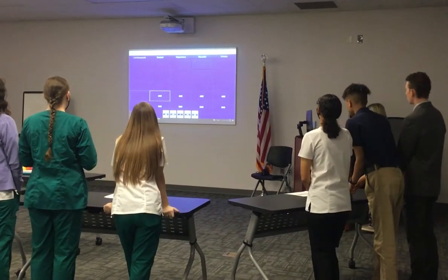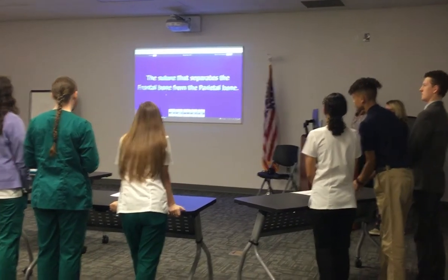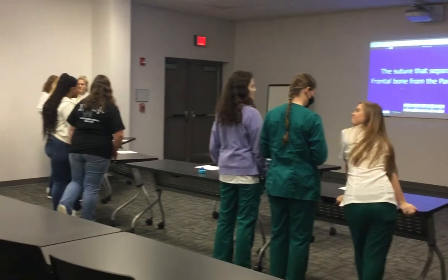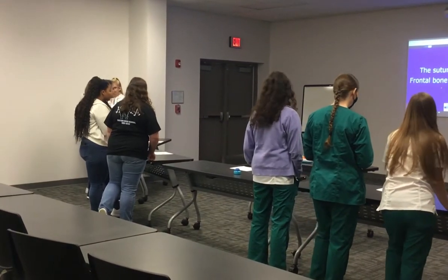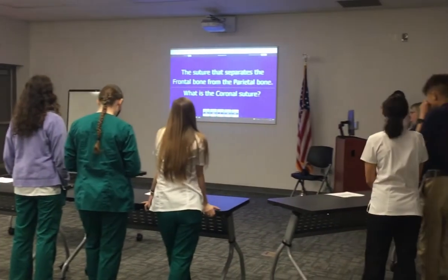Skeletal 400, the suture that separates the frontal bone from the parietal bone. Orange. What is the frontal suture? Very good. That is correct.